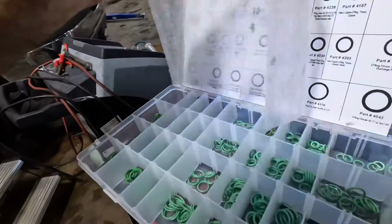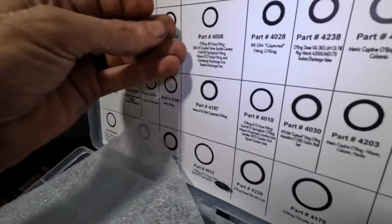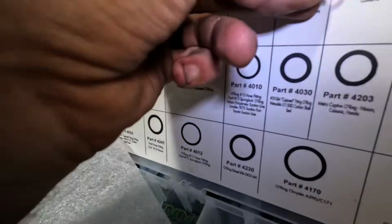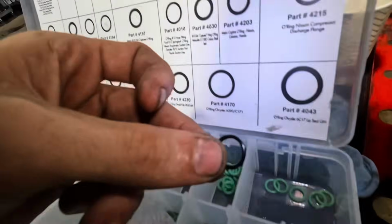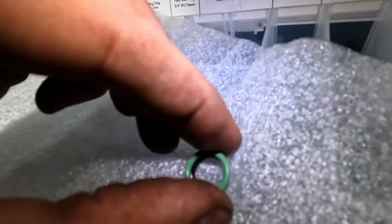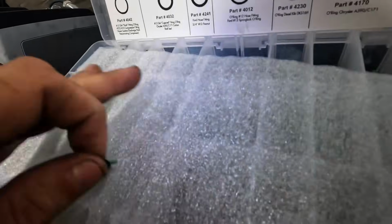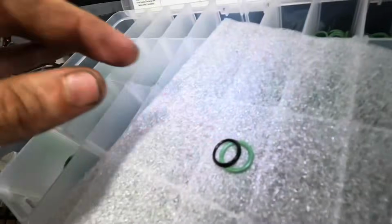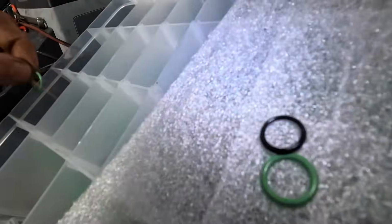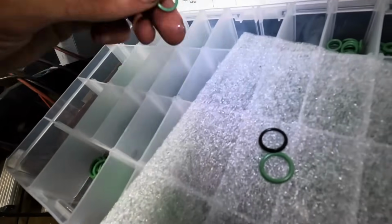AC service kit. Let's see what we have here. Let's see. That one, no. This one, no. No, no, no, no, no. That one, maybe. Try this one here. Okay, the ID's pretty close and the OD's pretty close. I think this one's slightly larger than what I need. Let me check. Let's check this one over here. That one's a negative. Nope. How about this one? I think we might have a winner.